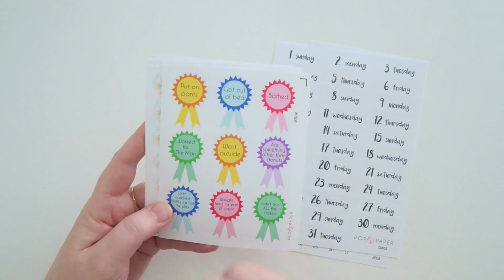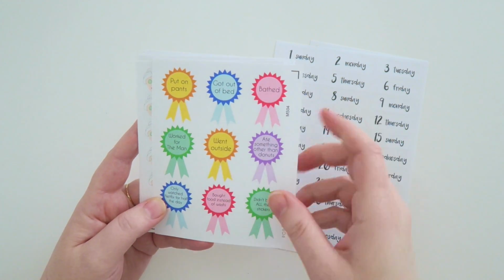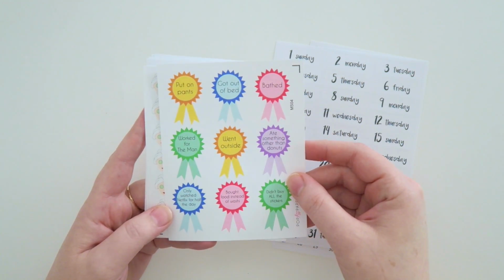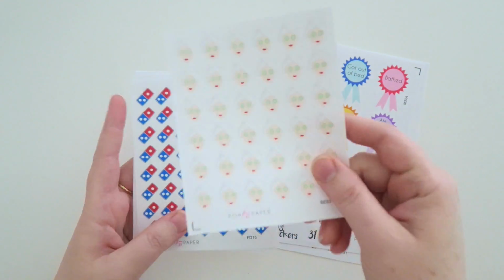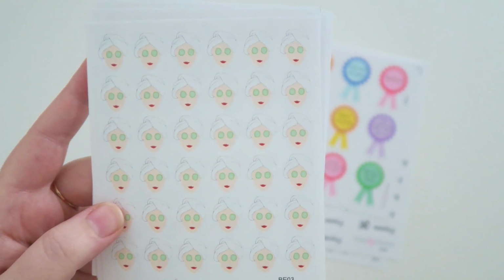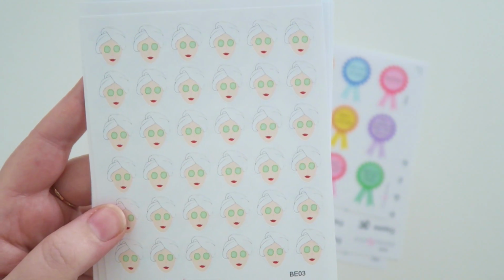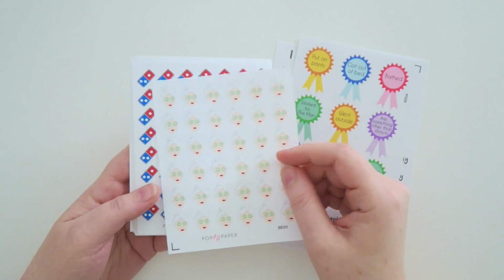We have some adulting sticker reward things, which are super cute. So there's things like put on pants, you got out of bed, you ate something other than donuts, you can reward yourself for being a grown-up. So we think these are really funny. There are some spa day stickers, and Brooklyn drew these, and it's got a little lady with a towel on her head and a little cucumber eye thingy, whatever those are. So these are super cute.